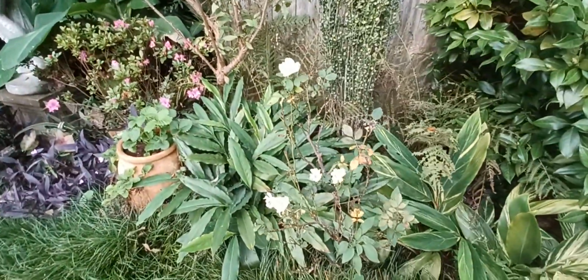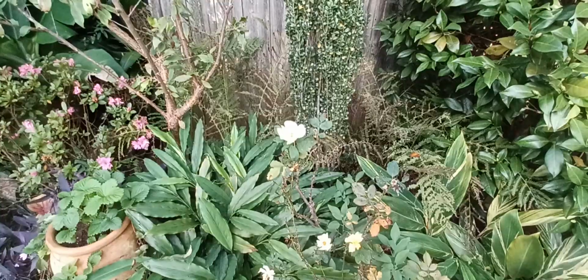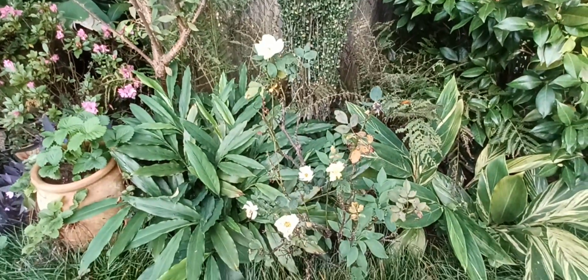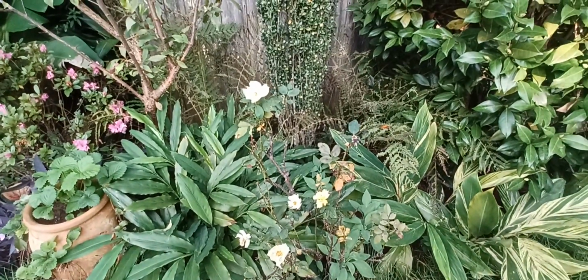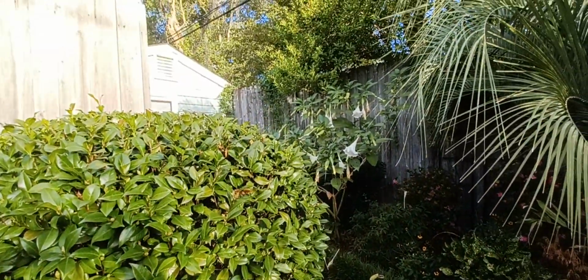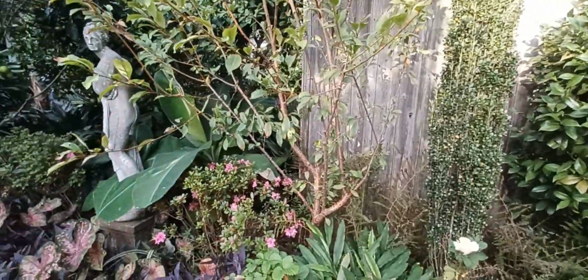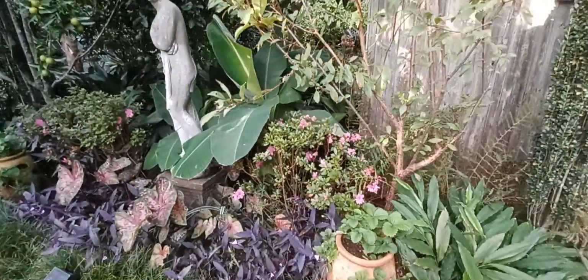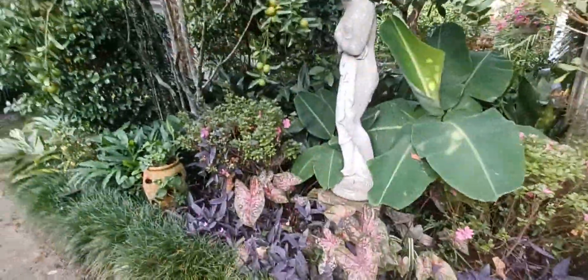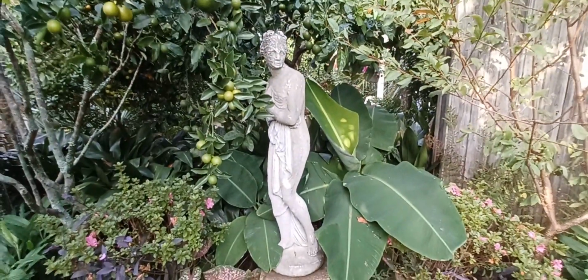My yellow knockout rose is blooming. I wish you could smell these because the rose smells lemony. The angel's trumpets, they put out their scent at night. So right now you can barely smell them. Loquats, they smell day and night. So there are all kinds of scents in my backyard. The bananas have really taken over back there.